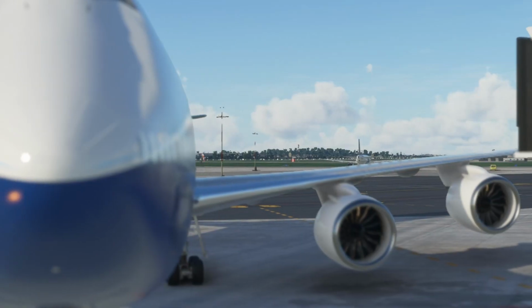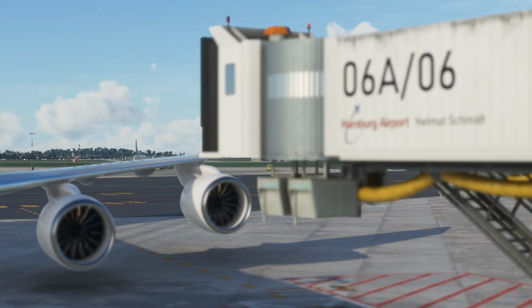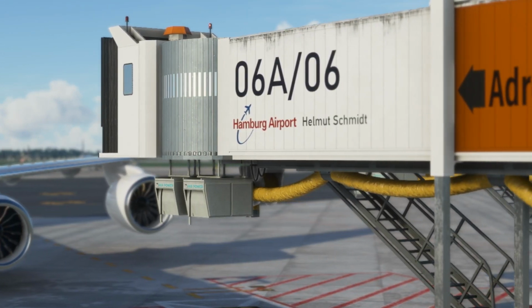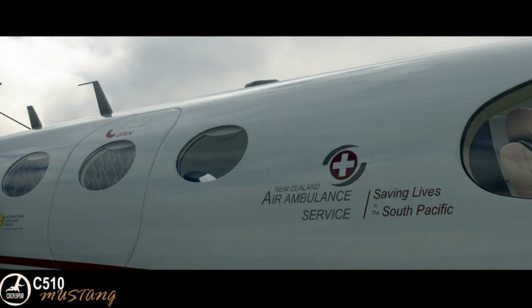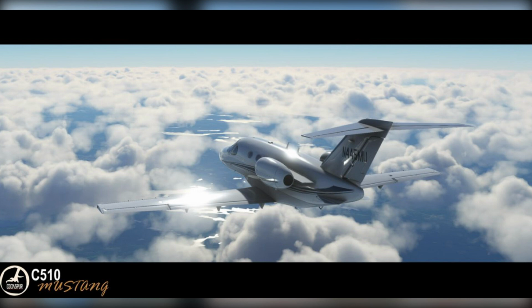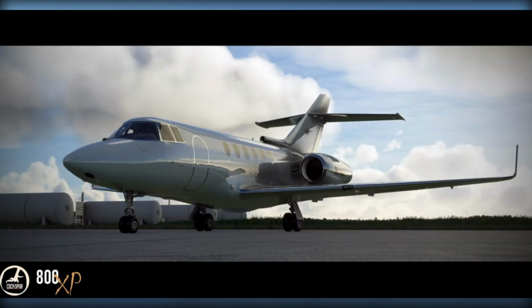The modern era isn't less of an excitement this week, with a C510 Mustang finally arriving to the marketplace from the team of Cockspur. A new business jet and the category most of the simmers have been waiting for. This would be the team's third aircraft, offering us a more complex one and a functioning one. Now the main goal was to recreate the Mustang with as much detail as possible, and certainly appears to be so with the level of reception it's received.